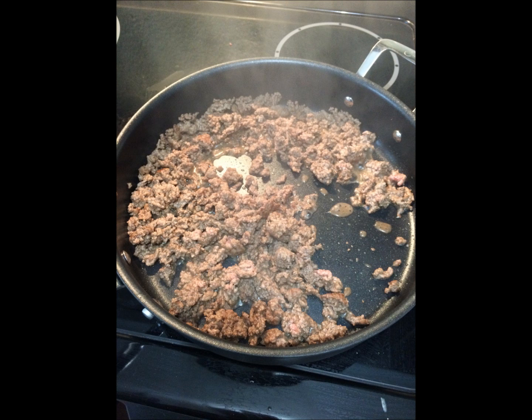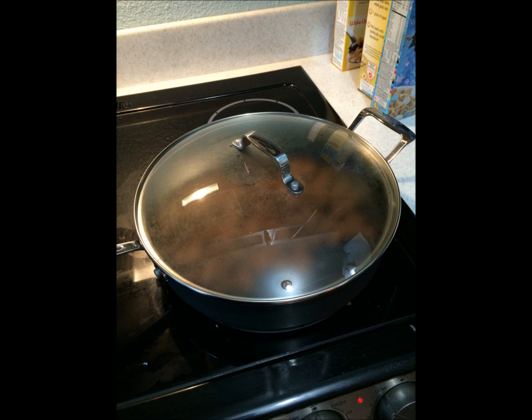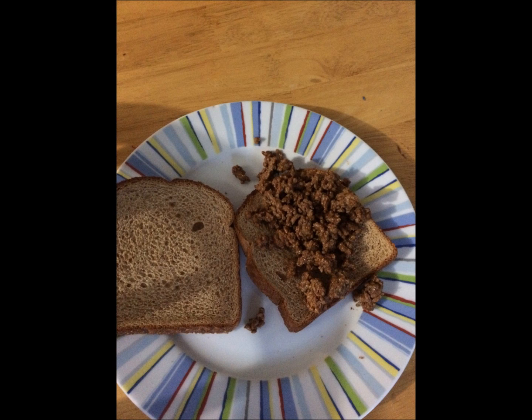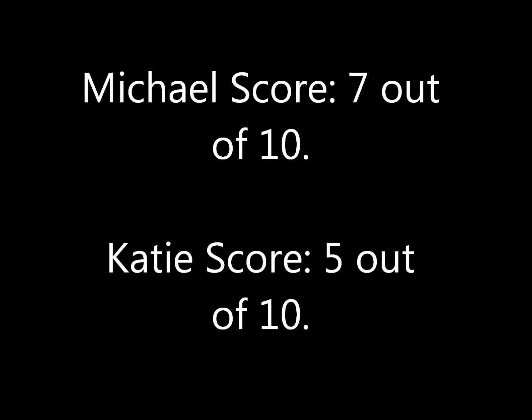Recipe number 10, Detective Burgers. You brown meat, you add ketchup and mustard, stir everything together, cover it on low heat for a half hour. Then you put it on bread slices. Good luck trying to eat it without the burger falling apart on you. I give it a 7 out of 10. Katie gives it a 5.